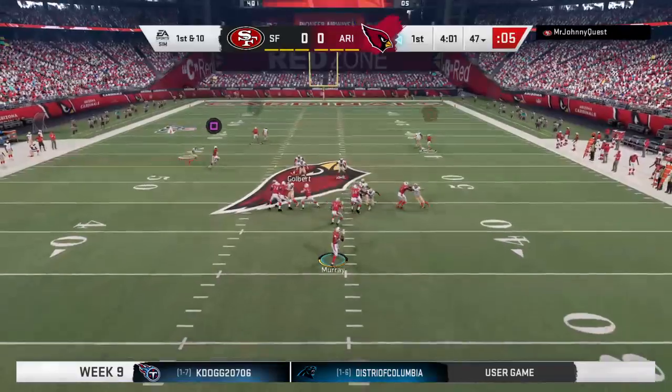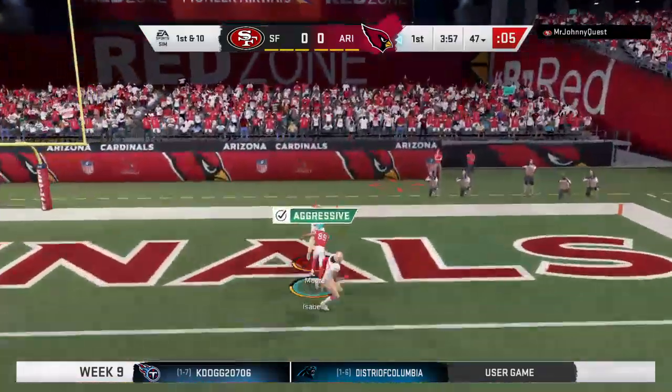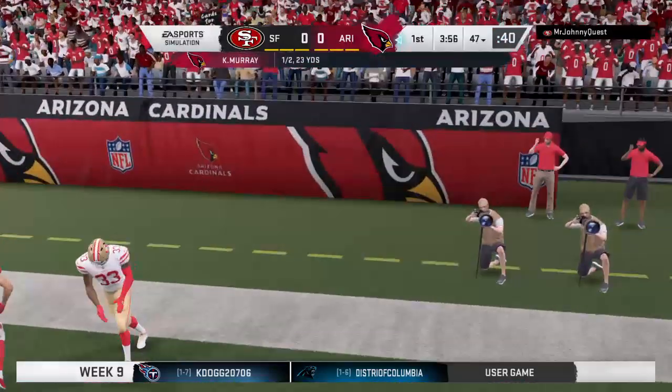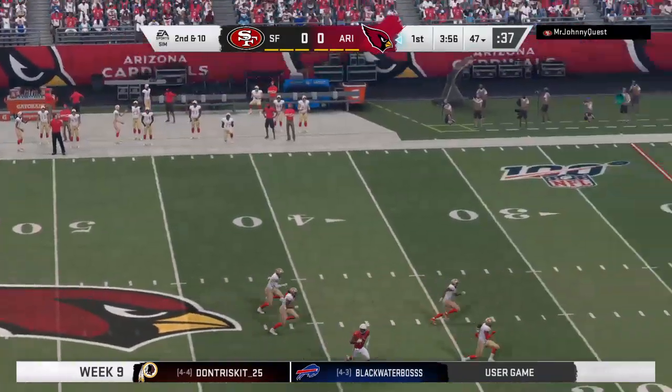Murray now on first down. He'll let this go for the end zone. And that'll wind up incomplete. Try to give his man room to run under it, but it's 2nd down.